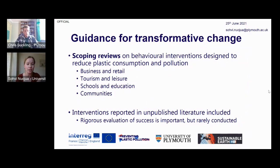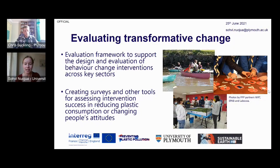We do need to engage in this rigorous evaluation process, which brings me to the next point, which is the next slide. So yes, we are helping the partnership to evaluate transformative change. As part of this work, we put together an evaluation framework to guide and support the design and, of course, evaluation of behaviour change interventions across these key sectors. And obviously, these behaviour change interventions can look very different depending on what sector it is, which organisation or institution it is within the project partnership.